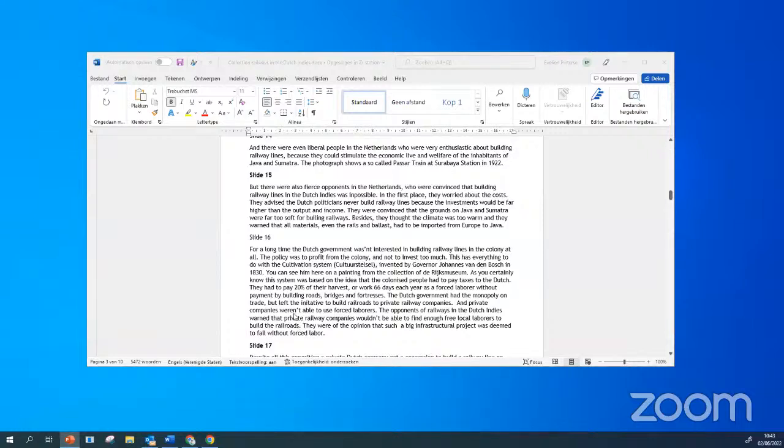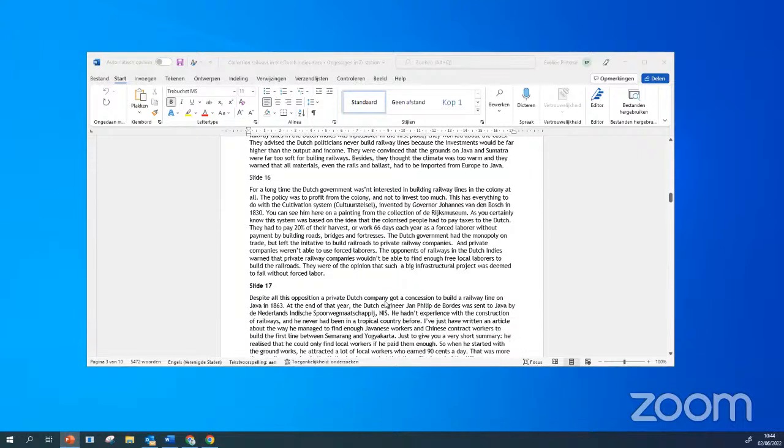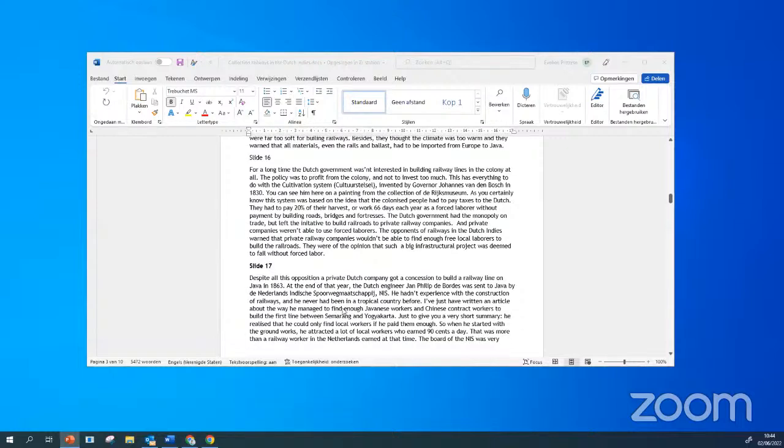So the opponents of railways in the Dutch Indies warned that private railway companies wouldn't be able to find enough free local laborers to build the railroads. They were of the opinion that such a big infrastructural project was doomed to fail without forced labor. Despite all this opposition, a private Dutch company got a concession to build a railway line on Java in 1863.